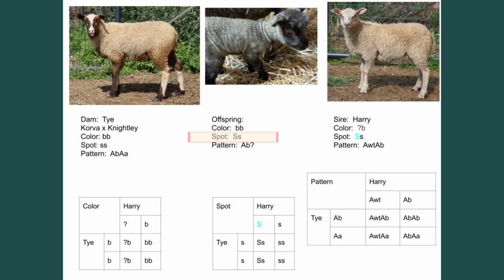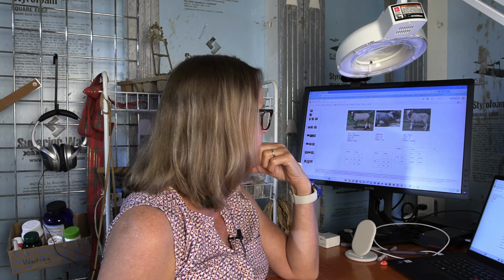So he carries spots from his mother Ty, who is homozygous for spotting, so she's always going to pass one on to her offspring. So now we know that Harry, being bred to a spotted ewe and getting a non-spotted offspring, is not spotted, but he carries spots, or is heterozygous for spotting. So this ram is not spotted, and he's a catmugget, but he could carry no pattern from Ty. He could be no pattern or catmugget carrying.